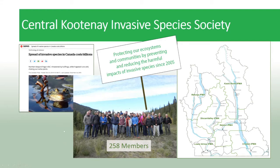Very exciting. As you can see by this map, our operational area is all of the RDCK plus a little bit of the RDKB. So we certainly encompass the Kootenay Lake Local Conservation Area.